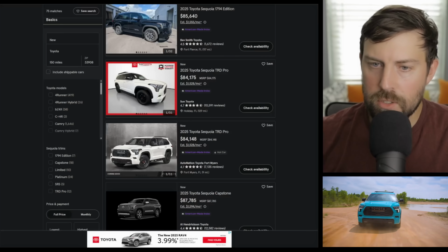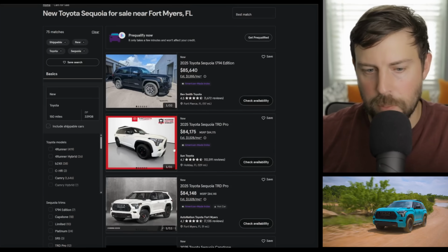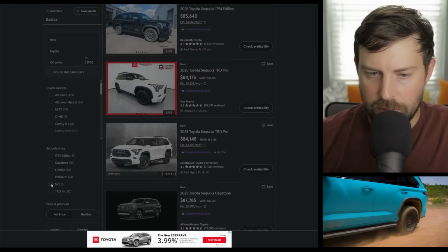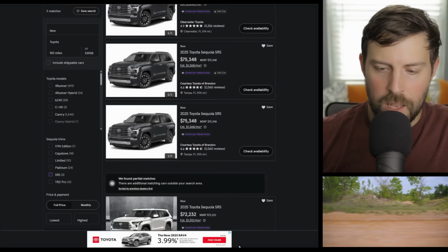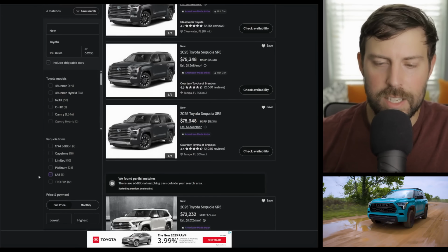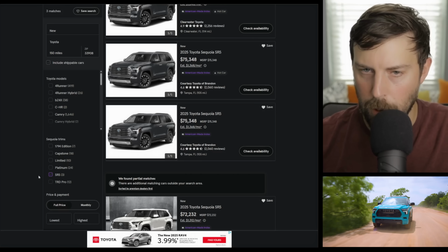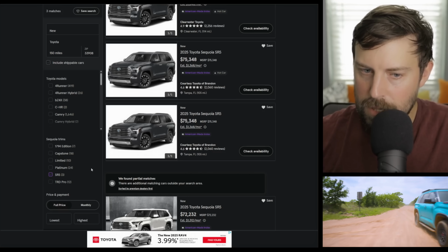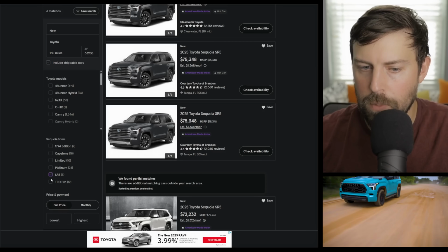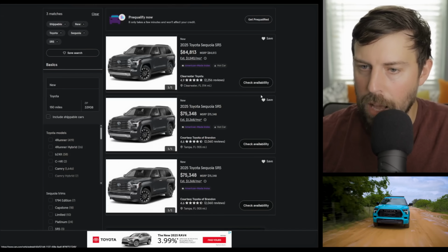So looking at Sequoias in my area, man, they've gotten expensive, but I want to see what kind of trims I can find here. SR5, well, there's hardly any. Now, what does that mean? I don't know. It doesn't mean that the SR5s have the highest take rate. Maybe most of them are pre-sold. That's a possibility. And so you just have these higher trim, more expensive trims sitting around. And there's none on the ground within 150 miles of me.